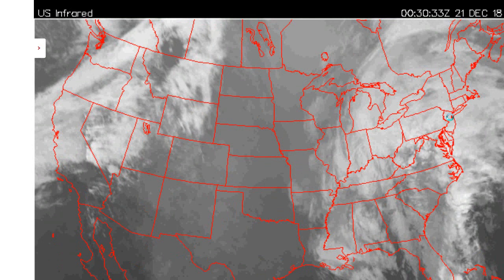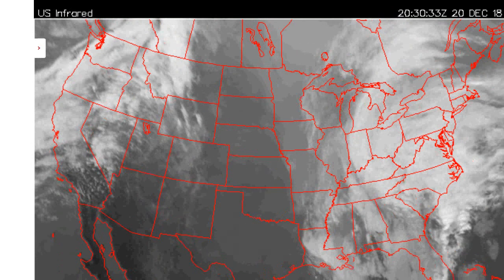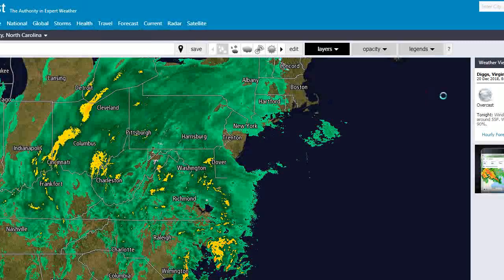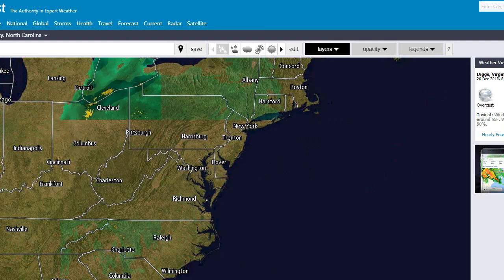Now, it's moving a little faster, so the rain is going to get heavy within a couple of hours. We're going to actually go and look at this radar here. You can see there's already heavy rain over what looks like southern New Jersey and Maryland. Let me put this into motion here. Take a look at this telecast radar.